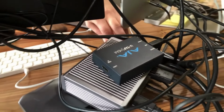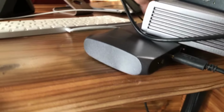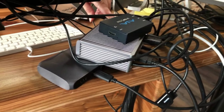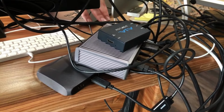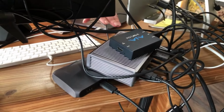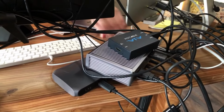I'm not actually going to mention this bottom dock, but I'm currently using it just while I get everything sorted with the CalDigit. Lots of dongles. Yes, I've got lots of dongles in here. I've got lots of capture cards. Like I said, this is still a work in progress because I am swapping certain things out. So you'll see the final product when I've gotten the whole video series shot. But yeah, I'm not going to mention this one.